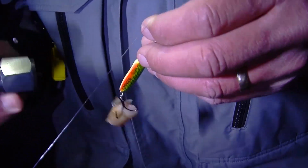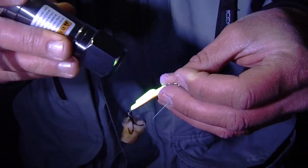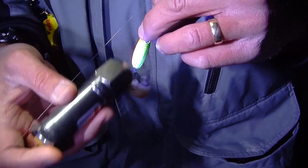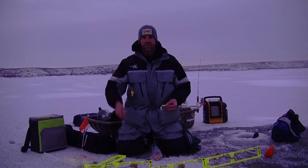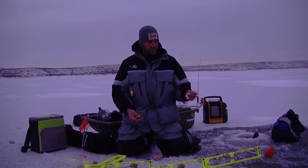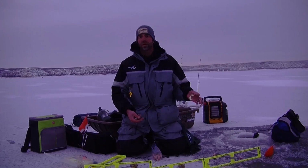I've also done really well with Northland buckshot spoons. I like the 3/8 ounce. Same thing, I'll tip it with sucker meat, and then I'll actively jig that, although I have got them on dead stick presentations. But I seem to do better when I'm actively jigging the jigging spoon and just doing my dead stick presentations with a soft body bait.